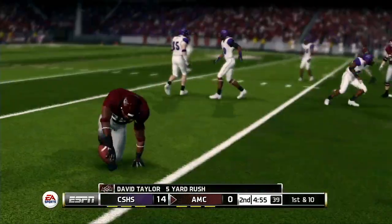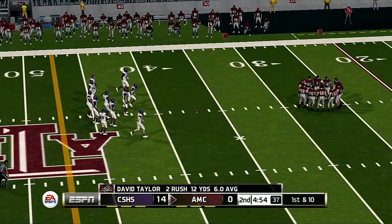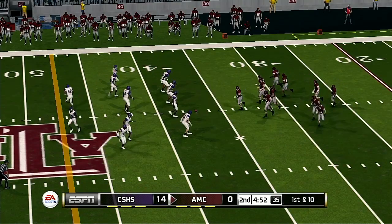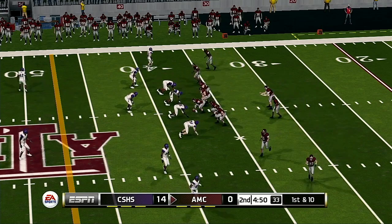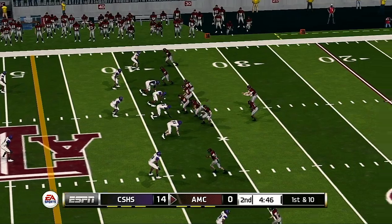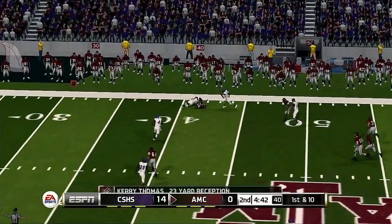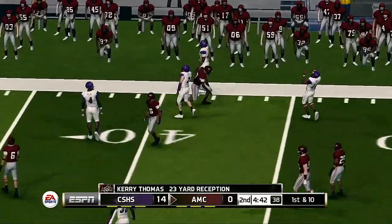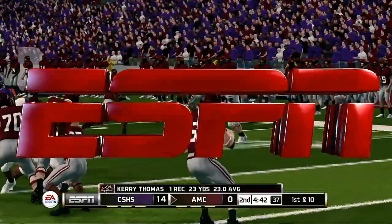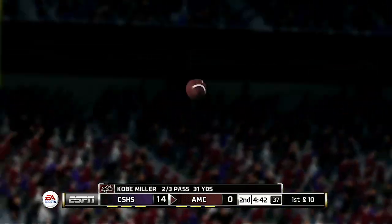Nice run to the outside. We've got a first and 10. Ball on the 37-yard line. What we're seeing right now is just a great connection between the quarterback and his receivers. They make these plays look effortless.